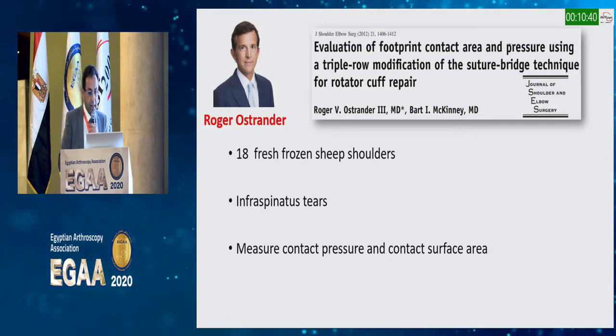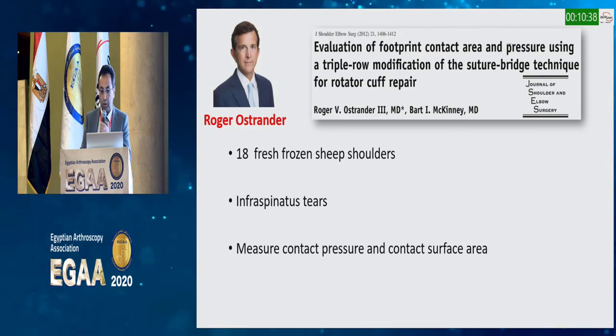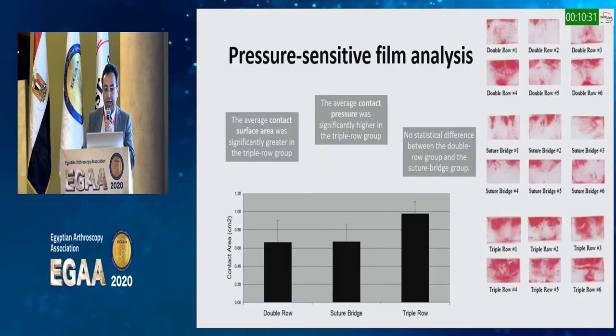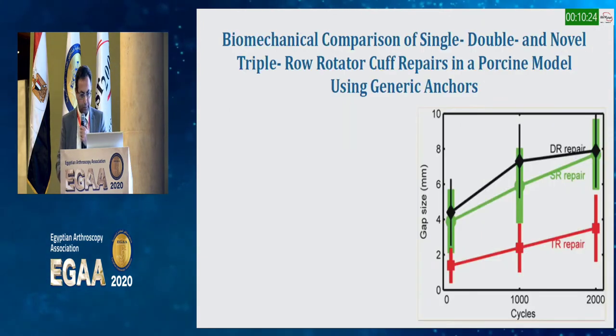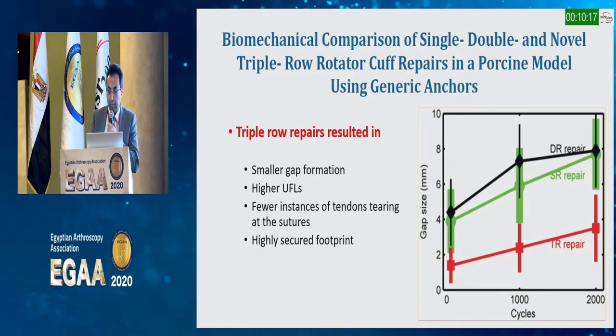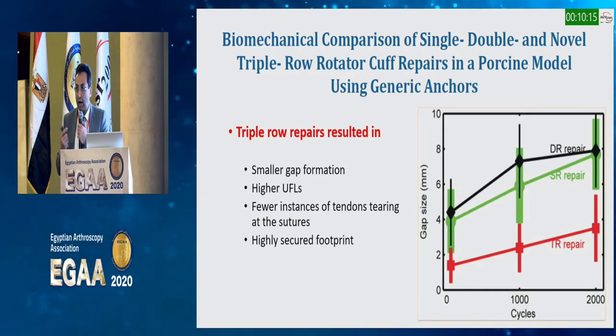2012, who made a biomechanical study to measure the contact pressure and contact surface area of his triple row. They found that there is higher contact pressure in the triple row group compared to the double row. And they found also with the triple row a smaller gap formation, higher ultimate failure loads, and fewer instances of tendons tearing at the sutures, with a highly secured footprint.